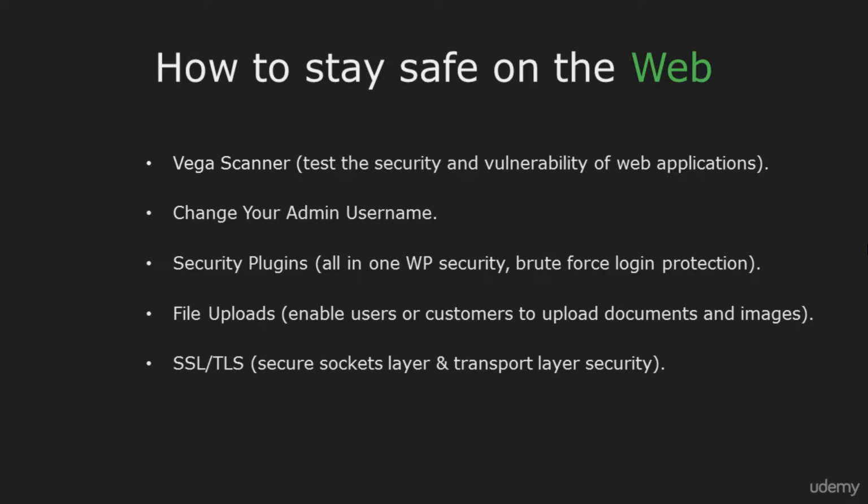brute force login attacks. And if your website has a file upload form, then you need to treat this very carefully, because the files could contain a script or malicious code, which can compromise the website. A good solution is to change the file permission so it can't be executed.